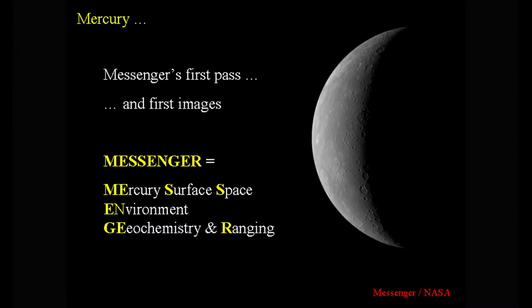There's one other thing I want to point out to you, and I'll come back to it at the end, and that is, can I just remind you of what MESSENGER stands for? MESSENGER stands for Mercury Surface, Space Environment, Geochemistry, and Ranging. And what I want to come back to at the end of the talk is the geochemistry part of it. Okay, next slide, please, Chris.